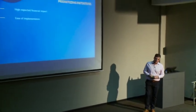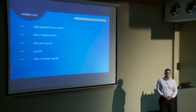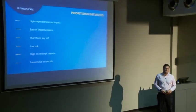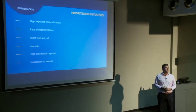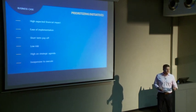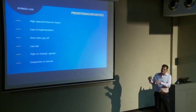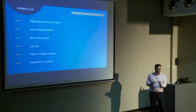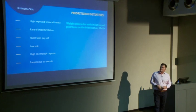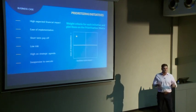Then after you have the feasibility, you might end up with 50 different projects, but you have to find out how you're going to prioritize these things, right? So these are some of the prioritization criteria that you can look at. We use some of these: financial impact, is it easy to execute, is it low risk, is it high on the strategic agenda? So all of these aspects almost get weighted and ranked for every initiative, and every initiative ends up with a weighted average score. And what then happens, you plot that against this matrix. Everybody loves a matrix.